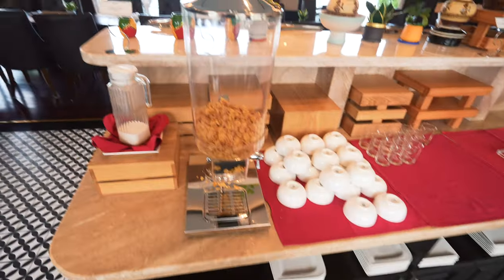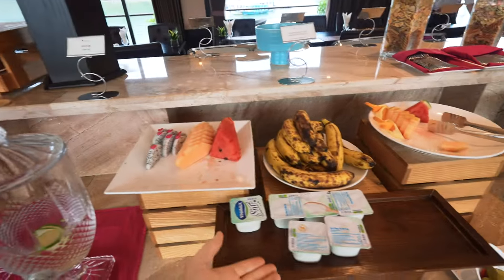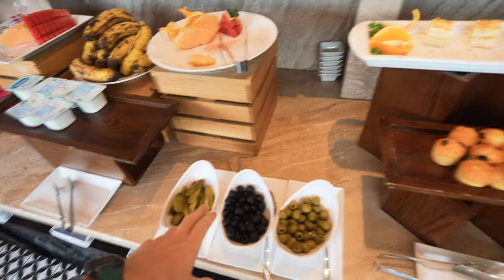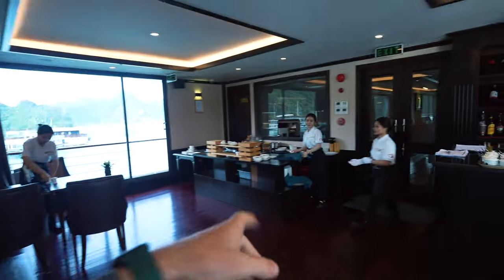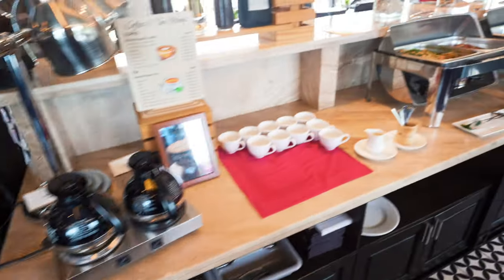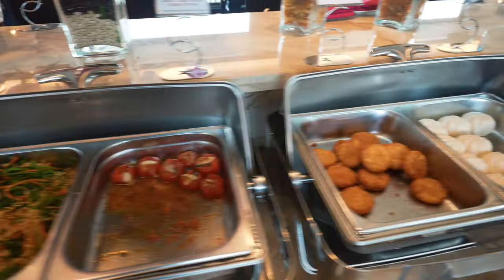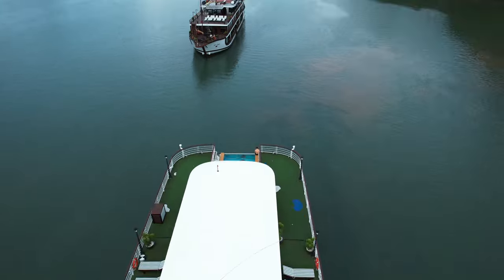We had cornflakes, different juices, a bunch of fruits, yogurt, some cakes, olives, pickles, cold meats and cheeses, and there's the bread section with jam, nice toaster, and over here you can get some pho, and they also make some eggs, coffee, hot foods, tomatoes, hash browns, bao buns, sausages, bacon. So very, very good variety.